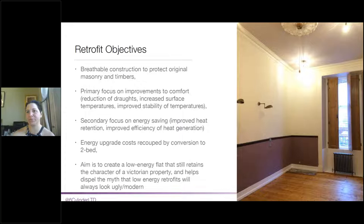The aim was to create a low energy flat that still retained a lot of the character of the Victorian property. As you know, from anything to do with property values, there is quite a bump in value when you can retain a lot of the period features. And one of the things I felt as a professional in this area is that a lot of people seem to equate low energy retrofits with making things look modern, ugly, or just generally not traditional. To be fair, that's probably because most people's solution to insulating buildings is to whack a bunch of Kingspan on. So fair enough, that does not look like a traditional building. So the idea was to be as sensitive to the original construction as possible, to bring back as many of the features as possible, and to protect the original structure as much as possible.